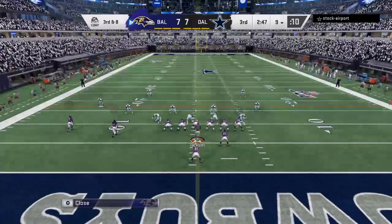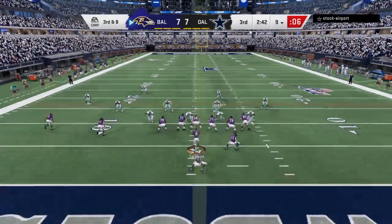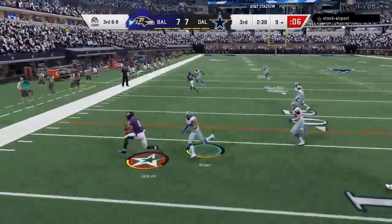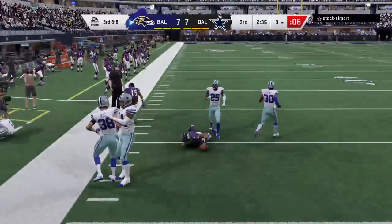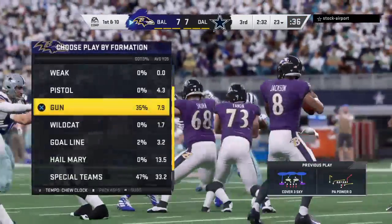And the Cowboys here on 3rd down, bringing in an extra defensive back. This time, Jackson will throw it. Forced out to his left. He's going to have the first down past the 20. They get 14 on that one. That's good for a Baltimore first down.